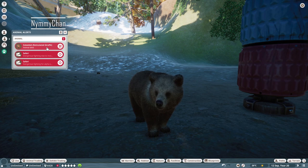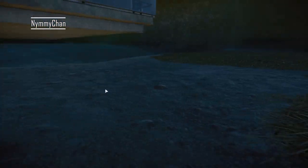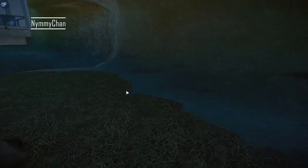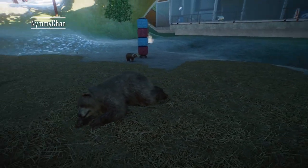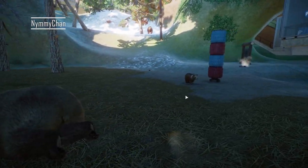Oh no, my giraffe died. That's sad. Poor Zebediah. At least we still have you. Ooh, where are you? There you are. That's very cute. Look, and here's the mom sleeping. Oh, I thought this was her head. Never mind. Oh, look, there's dad coming.